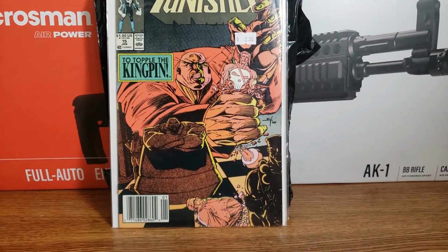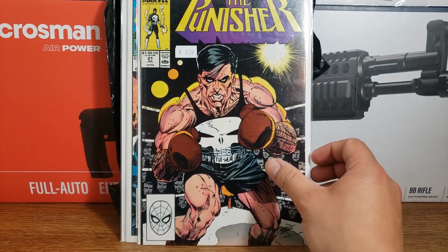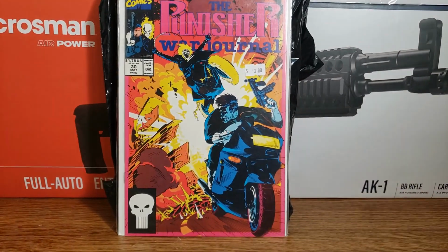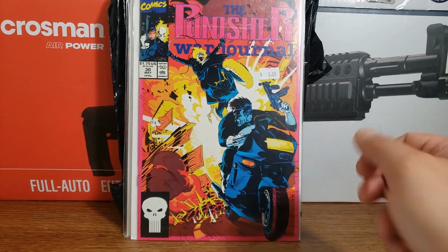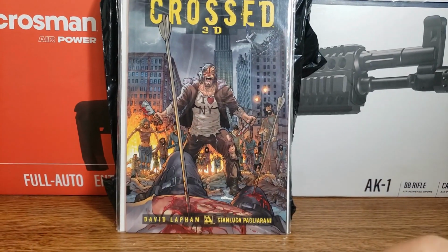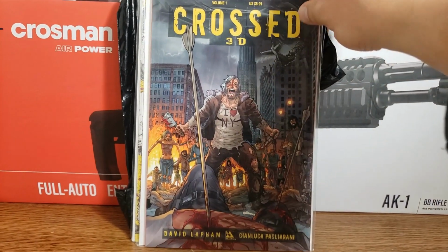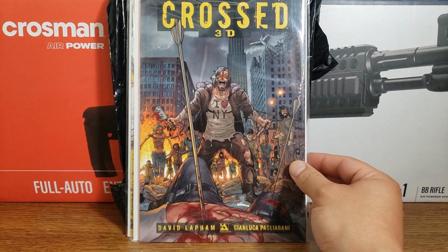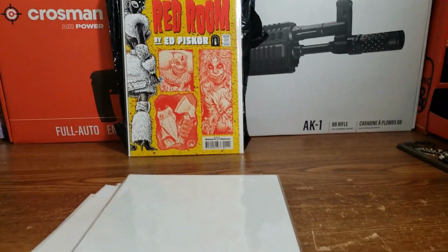Some of the Punishers that I was missing. Punisher number 15, number 21, 28, 30. And yeah, we're going to stop once in a while, of course, to showcase their interiors. Oh, Crossed 3D. This is always a good jumping on point, I think, for Crossed. This was actually one of the first Crossed stories that I read and liked and started to see the potential.